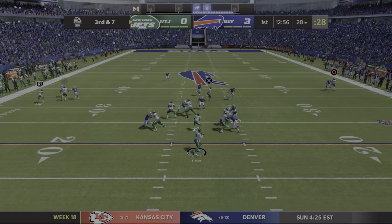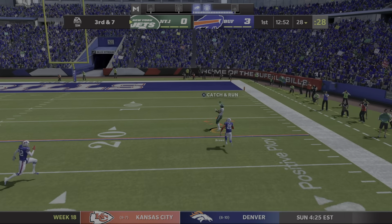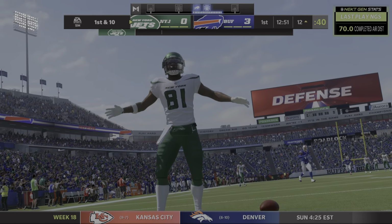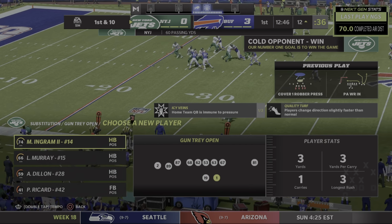Flacco fakes the give, sets to throw. He's going deep for Brown. This is caught inside the 15. And he is down deep into Buffalo territory. A big hook up there. Flacco to the speedster Brown.